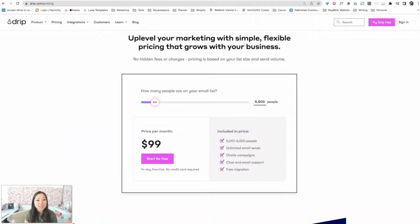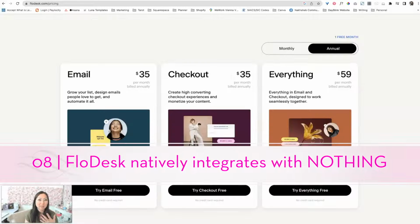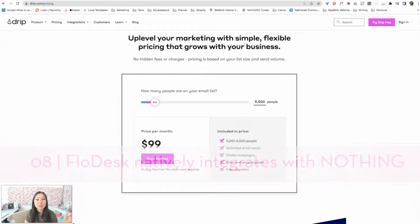But when I have opt-ins, I do use Drip. It has a prettier interface and it natively integrates with LeadPages, which FloDesk does have a problem with integrations. There aren't any. You have to do everything via Zapier. So that's why I like using Drip and FloDesk.